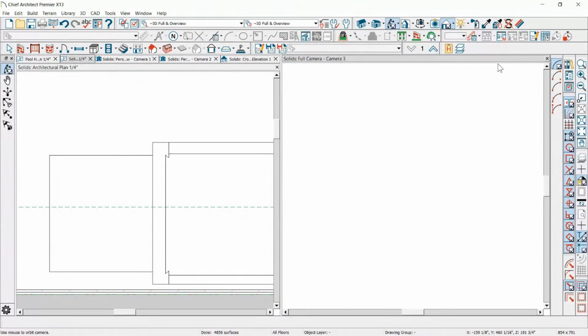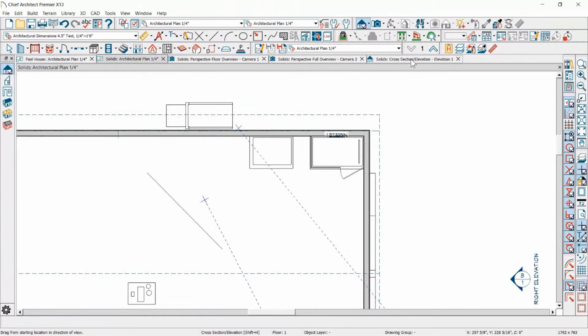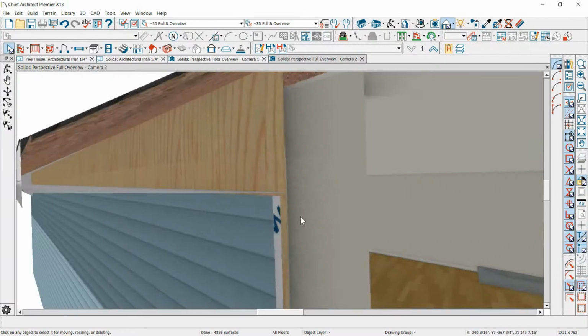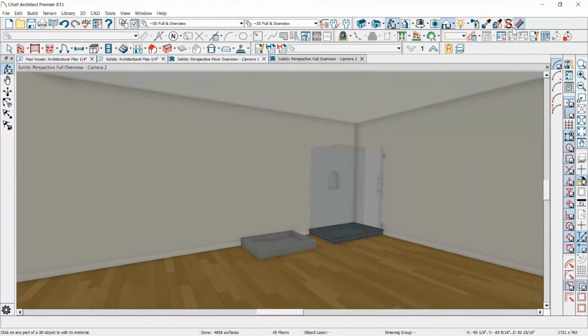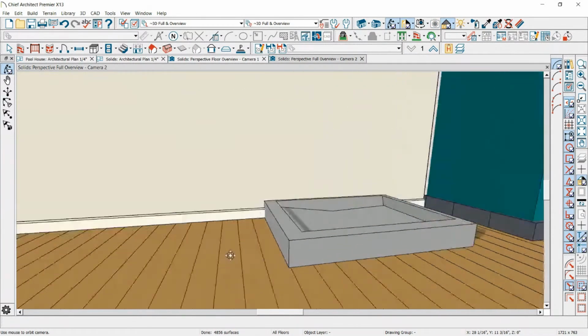Let's go back to this little shower plant pan thing. All right, so when we're back here, I don't know why this is so dark. Let me go to a vector view with the lights off. There we go. All right, so we can see that now.